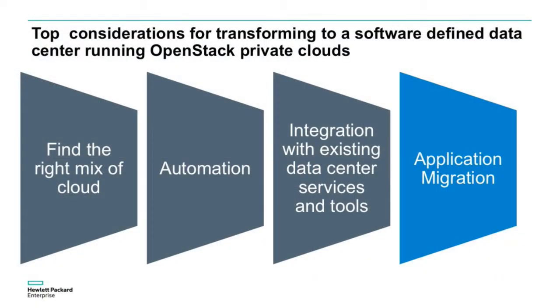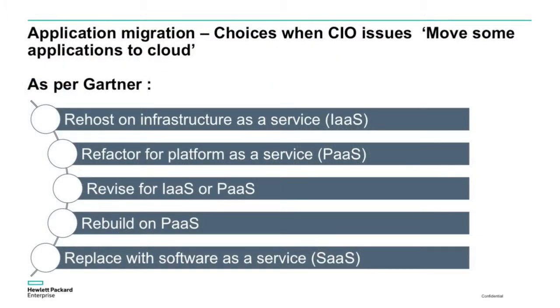Last but not least, application migration. This is Gartner's take at it: when the CIO raises the call, move the application to the cloud, these are the choices that are faced by the application developers. They can rehost, which means they just look at it from an IaaS perspective. They can refactor for PaaS, or they can revise for PaaS and IaaS.